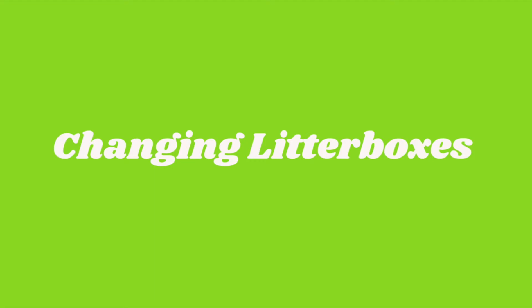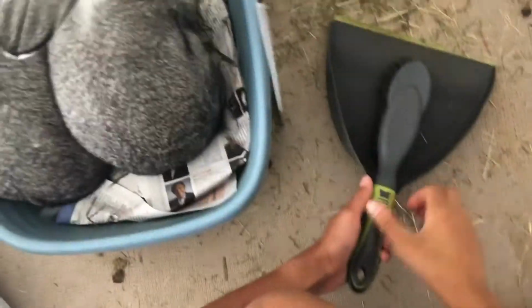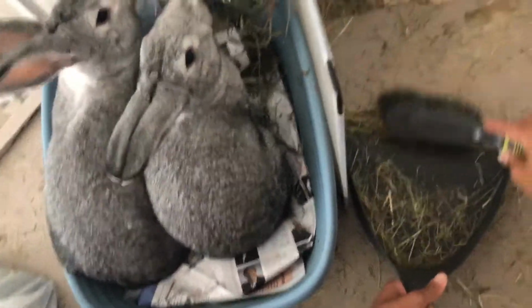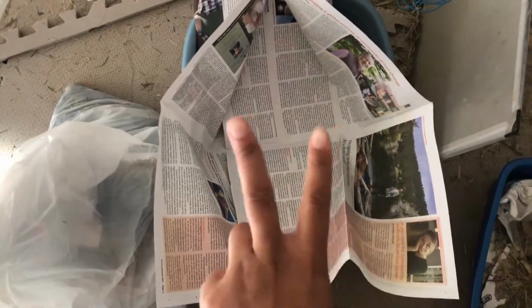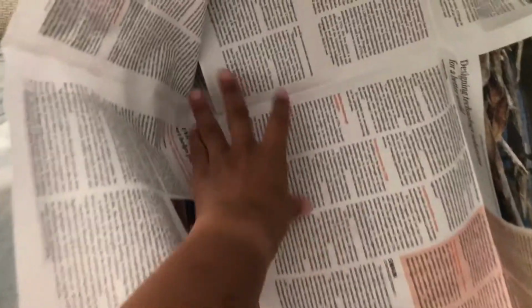All right, let's get into changing those litter boxes. So, to change the litter box, I recommend doing one at a time, okay? I didn't show this, but what you're gonna need to do is put a handful of hay so they can chew that while you work, so that they're not in your way. So I sweep up any debris, any excess poop with a little dustpan, and I get 2 of the thick newspapers for the big litter box, and I put them like so.